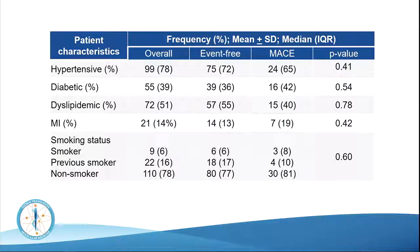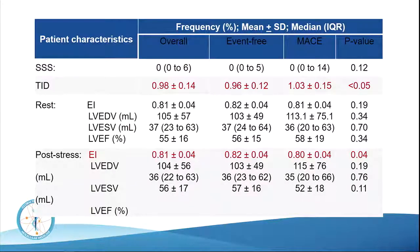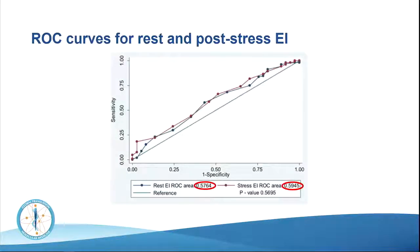Logistic regression was used to determine the predictive value of the MPS parameters. Among the MPS parameters, only transient ischemic dilatation and post-stress EI were found to be independent predictors of MACE. Sensitivity and specificity were calculated for each cut point, and ROC curves were created. As you can see, the area under the curve was not that high, just 0.57 and 0.59 for rest and stress respectively.